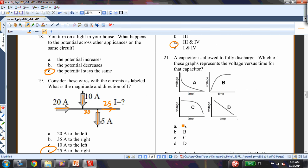A capacitor is allowed to fully discharge. Which of these graphs represents the voltage versus time for that capacitor? All right, well the voltage is initially going to be big, and then it's going to get smaller, right? And so it's going to look like this. So number 21 is A. I might change this one actually. I'll see. What if instead I allowed it to fully charge, right? In that case, it would look like this. So this would be discharging, and then this would be charging. We'll see. I might change it on the test.